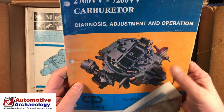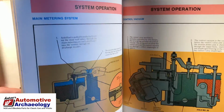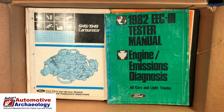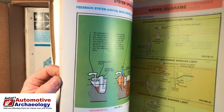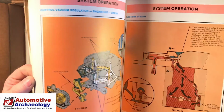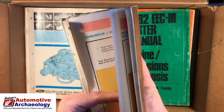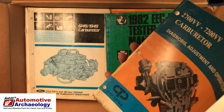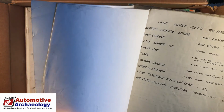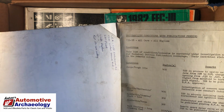2700 carburetor diagnosis, adjustment, and operation. 1979. Carburetors lasted into the 80s. I think GM's Quadrajet was the last one; I think they used that through the 85 model year. It was a very complex carburetor, and therefore very adaptable, very tunable, so it was able to work well into the emissions era. I'm not sure when Ford stopped with carbureted cars. This is 1980. Interesting. Drivability conditions with publications pending, 76 to 78, all cars, all engines.